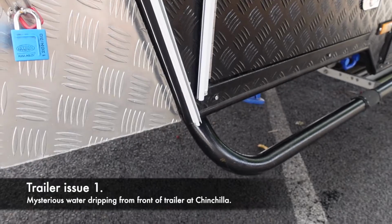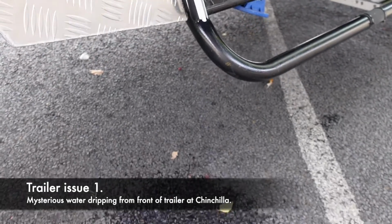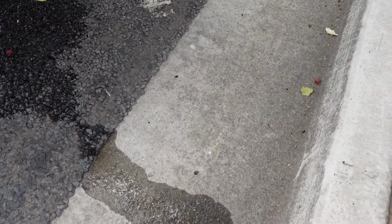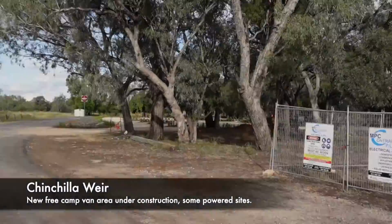So when we arrived at Chinchilla, we noticed there was a bit of leaking coming from the front of the trailer. We've already had problems with leaking internally, but after 300 kilometres, you can see the dripping here. We're still retaining water somewhere, so it has been fixed now, but just wanted to point this out.